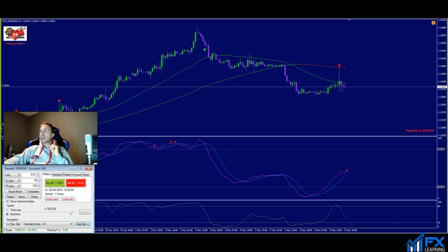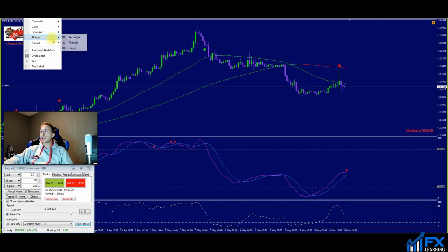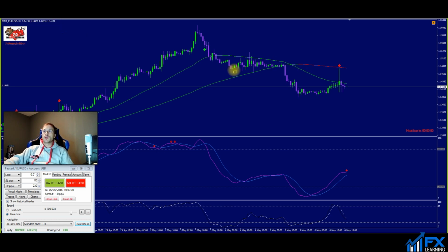Let's just break down quickly why this is such a good setup. Okay, so first of all, we've got a nice little break and retest. So we had a trend up, we had a break, we had come back up, we retouched. We've got a diversions arrow. We've got a double arrow. We've got a pullback arrow. We've got the stochastics overbought.